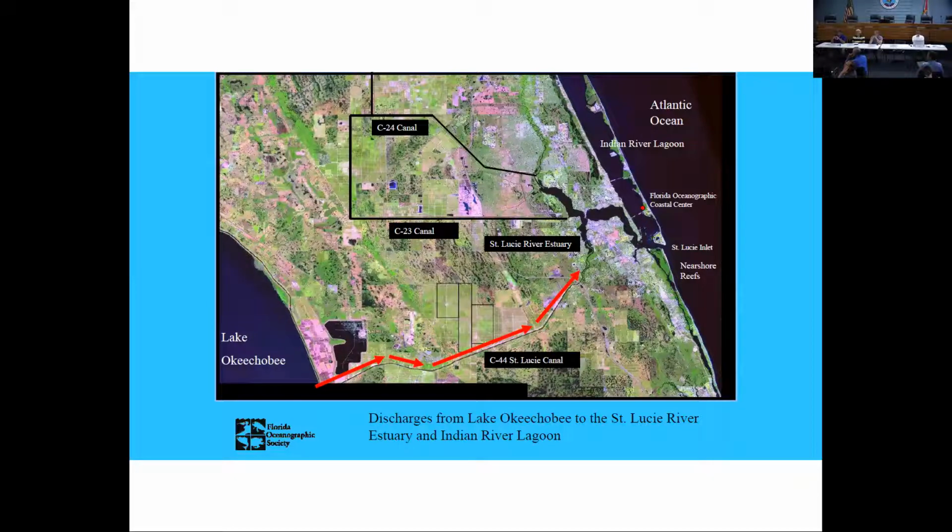There was actually a process years ago of C131, which if you look at the corner of C23 and 24, the Corps had proposed in the flood control project to put a connection between Lake Okeechobee and that corner where C23, 24 is. Fortunately, we got that deauthorized many years ago, but interesting.